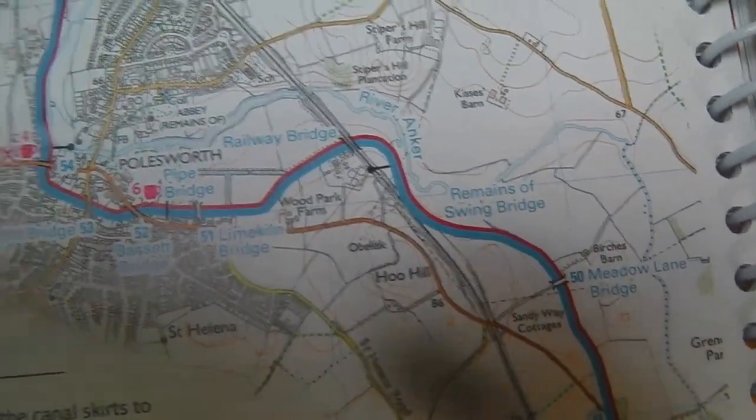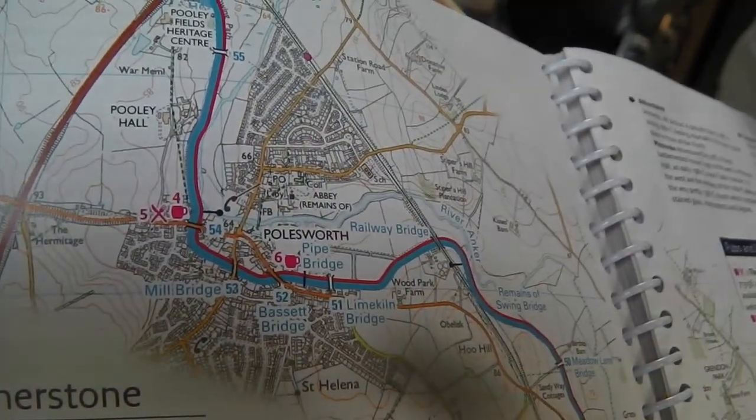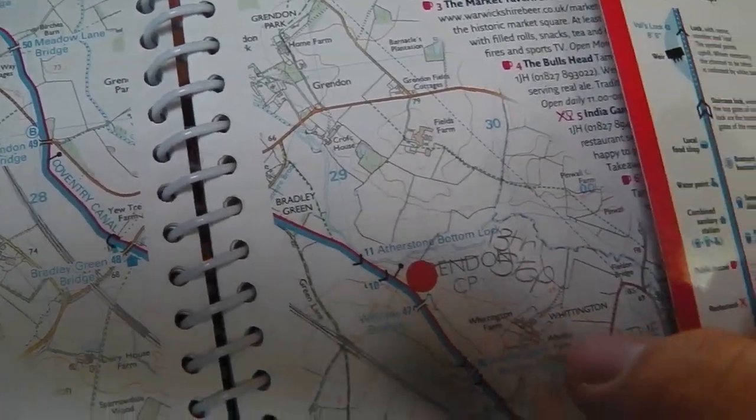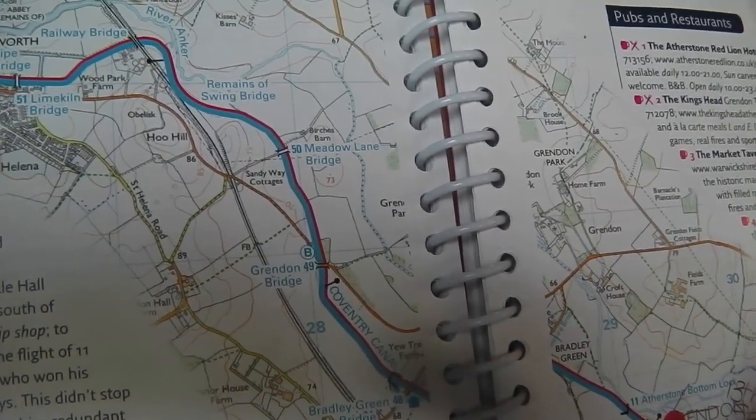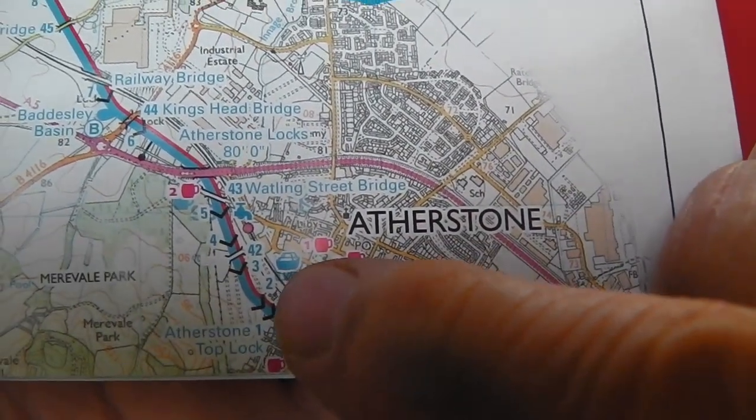I'll try and get it a bit closer so you can see. Very importantly, it shows all the pubs on here. There's a little review in the book in words as well. It tells you how to do it. Water points, where they sometimes are, they're not always there. Mooring points, and of course, supermarkets. You can find one here. Typically, it's not one on this page, is it? Right down here, it's not far from where we are now. Actually, down here, you can see there's a supermarket there.